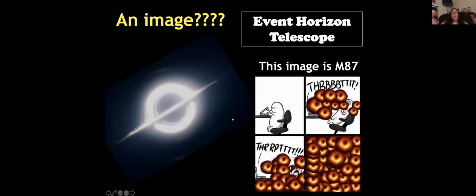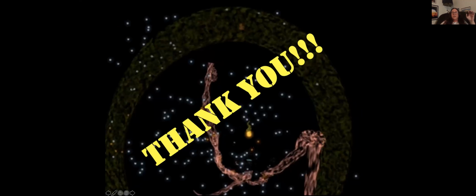But keep an eye out for this image, because I'm assuming something might come out in the next couple of years. It's really complicated. I'm not familiar with the real true logistics of how they combine the data. I just know that it takes supercomputers and that they use many radio telescopes or millimeter telescopes all over the world. And with that is it.